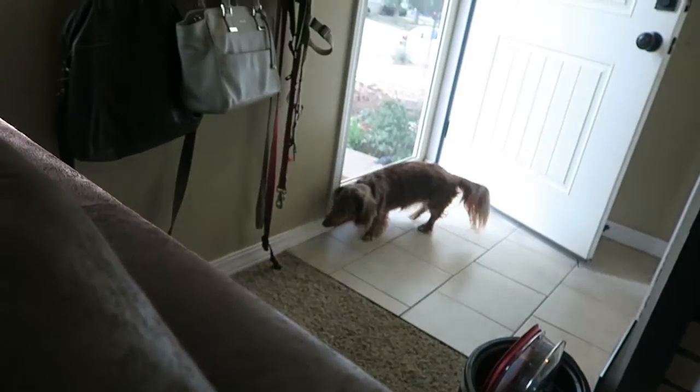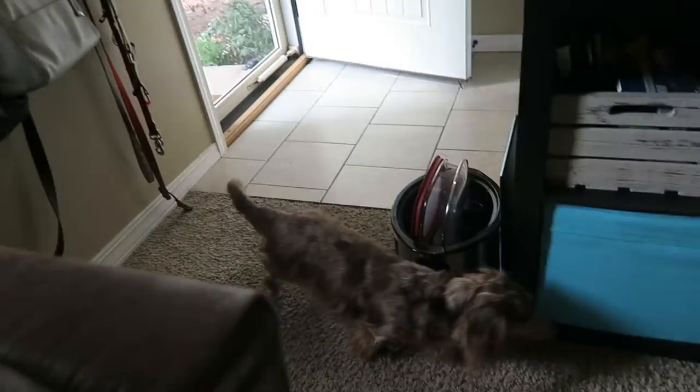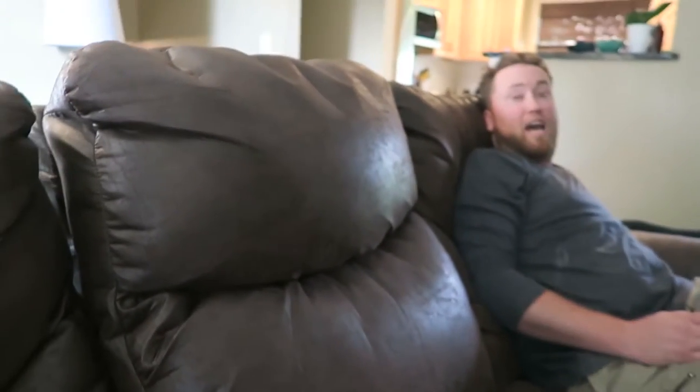Where's Koda? Hi, sweetie. They love sitting by the front door. Gary's sniffing his leash as he's like, take me on a walk, Mom. Dad, please. Oh, we're watching Annabelle. It's kind of a lazy Saturday after tiling. I love to tile.